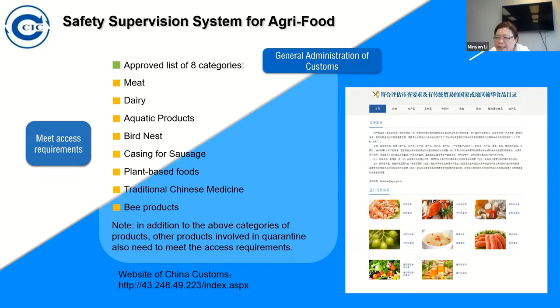Back to the first step of the flowchart, meet access requirements. The exporting product must be listed in the entry list of the exporting country issued by GAC, the General Administration of Customs.